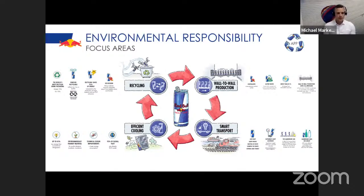On the one hand, we try to increase the awareness of recycling the can, because aluminium is a really good product for packaging, but on the other hand, you need to recycle it. We are doing a wall-to-wall production in order to reduce CO2, and the shape of our can is one of the perfect sizes for transport to optimize transport volume.